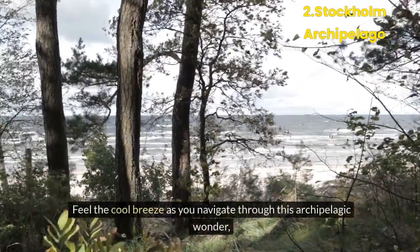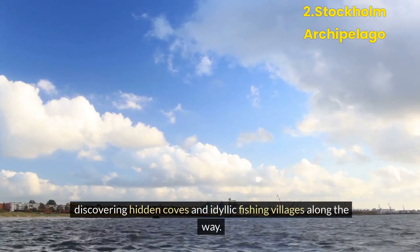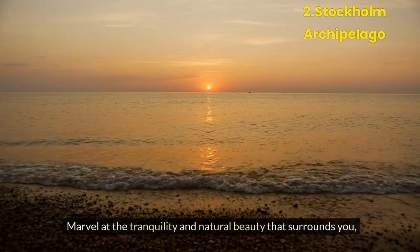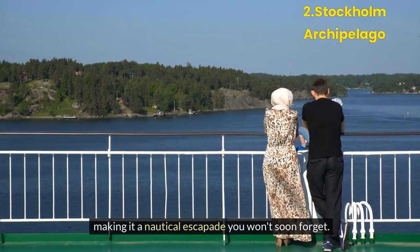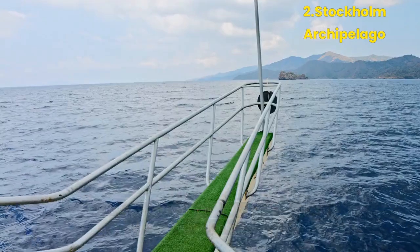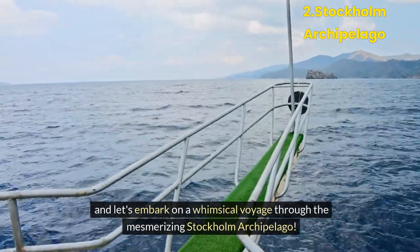Feel the cool breeze as you navigate through this archipelagic wonder, discovering hidden coves and idyllic fishing villages along the way. Marvel at the tranquility and natural beauty that surrounds you, making it a nautical escapade you won't soon forget. So, grab your sailor hat, or not, and let's embark on a whimsical voyage through the mesmerizing Stockholm Archipelago.